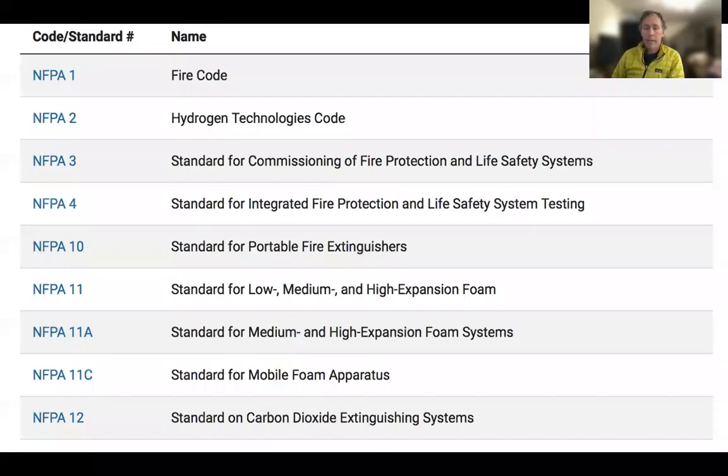So each one of these standards has a number, right? So they're called NFPA 1, 2, 3, whatever. These standards you should think of as a book, right? And it really varies from one to another, but oftentimes these things are in the neighborhood of 100 or more pages.